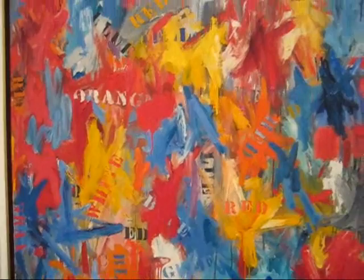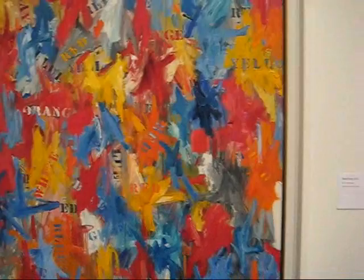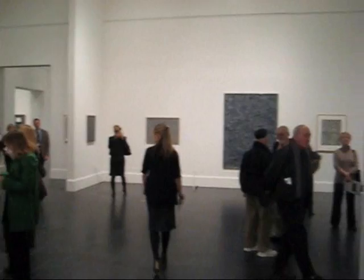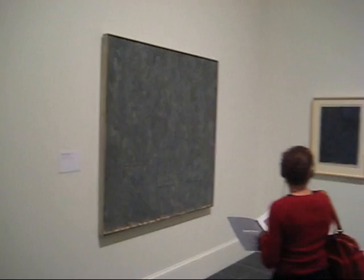And I'm glad that we're not just going to have gray paintings. This is Jubilee, also from 1959. This is an historic opening here. Jasper Johns is an icon of American art.